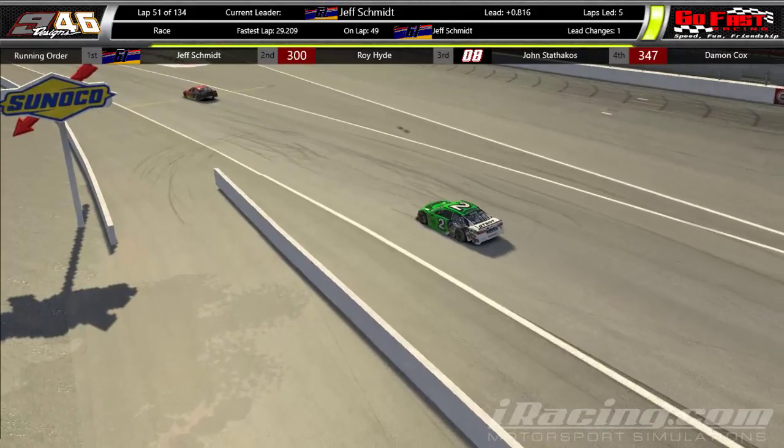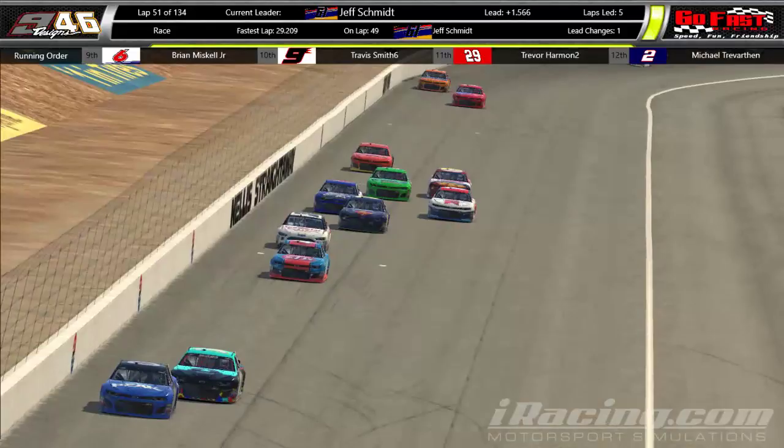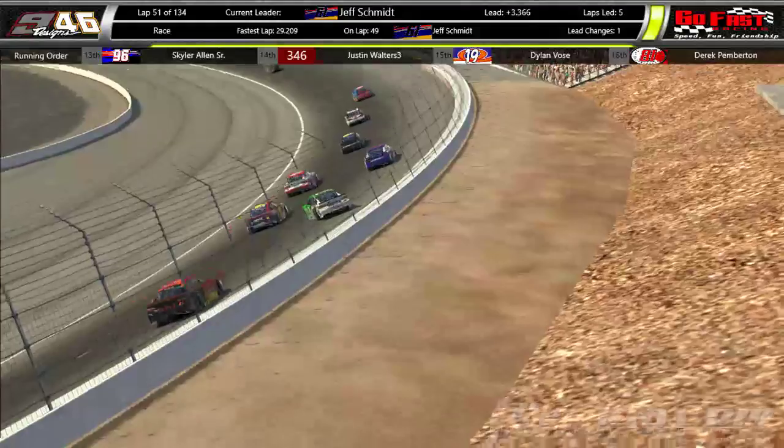I'm going to take a look. I'm going to have to back it up just a little bit more than that. There you go. You see the 96 of Skylar Allen move to the inside of the 2, up the track just a little bit. Maybe some netcode there, because it didn't look that bad.